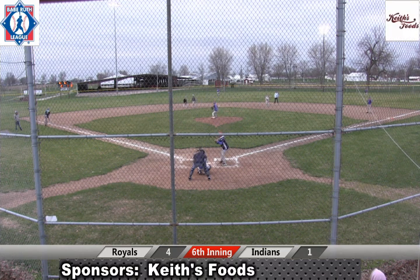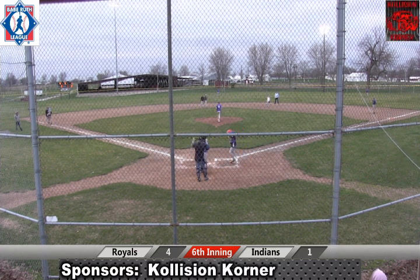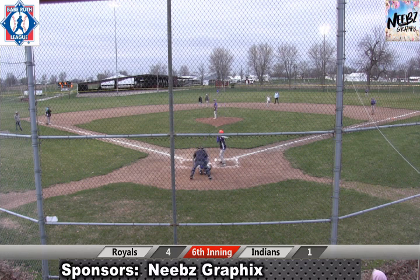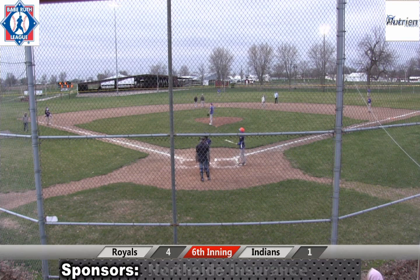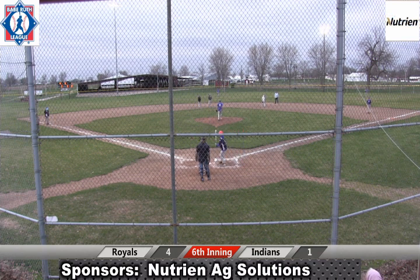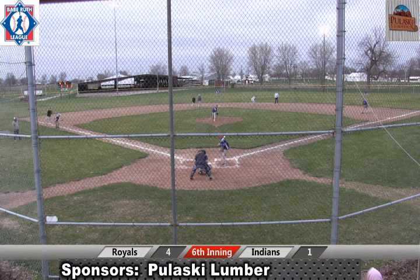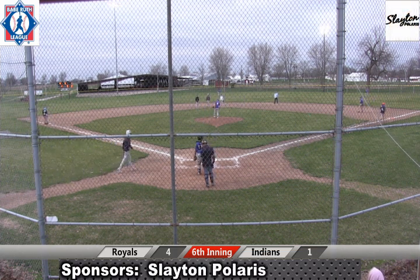The 2-1 pitch to Kramer, outside, and it's 3-1. Michael Early waits on deck. He is 0 for 2 so far tonight. The 3-1, right down Broadway. And the count is full. Three and 2. The pitch, high, ball 4, and the bases are loaded. Kramer walks for the 3rd time tonight.